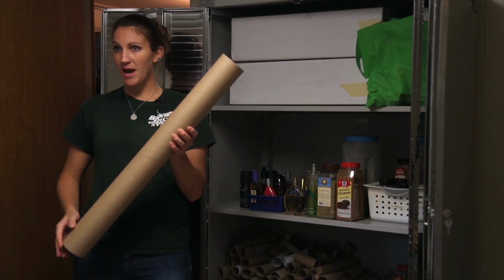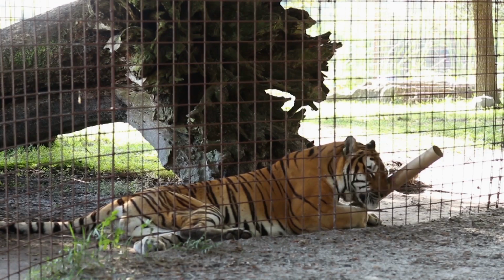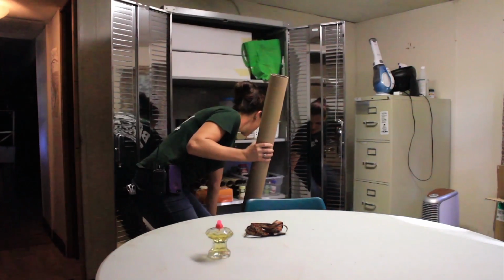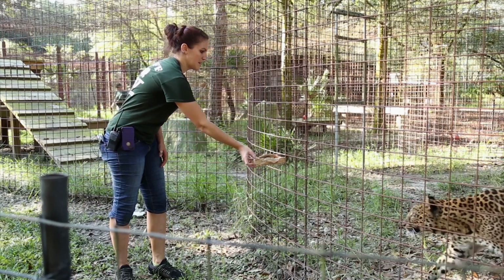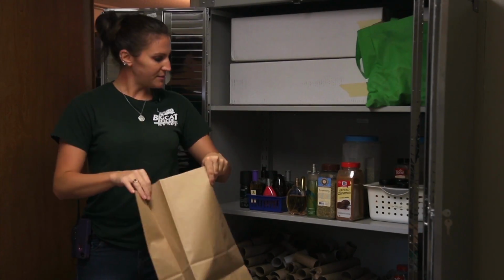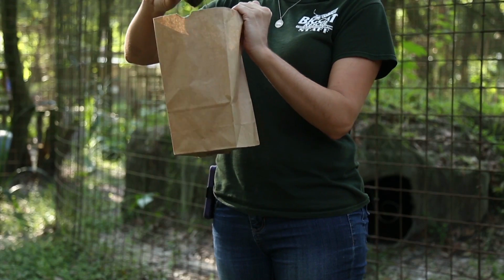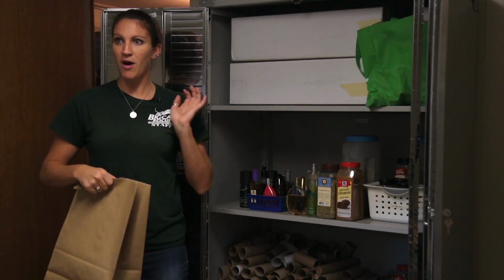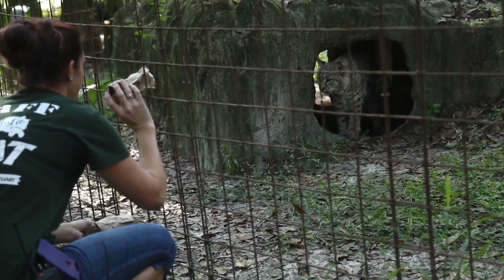So these are some enrichment items. We have tubes. We'll spray them with a perfume that the cat likes. Also, we have paper bags. They come in small, medium, and large, depending on the cat. We'll open it up, put some household spices on it. Rosemary is a good one, cinnamon they really like, and we'll sprinkle a little bit in here, and we'll roll it up into a ball and stuff it in the cage and watch them play.